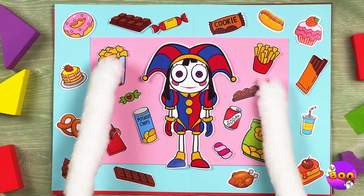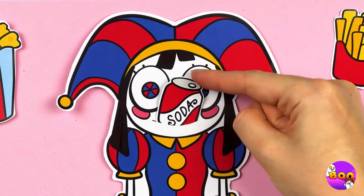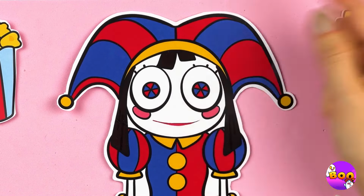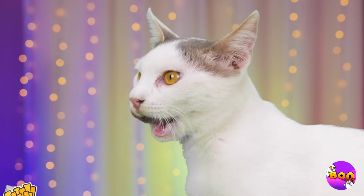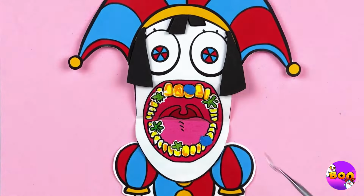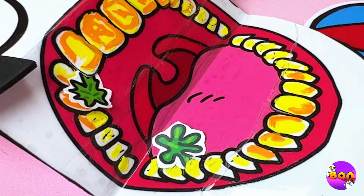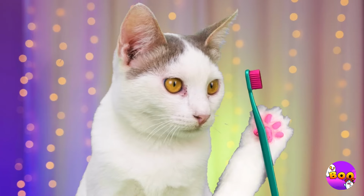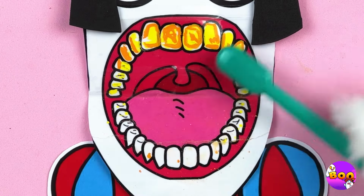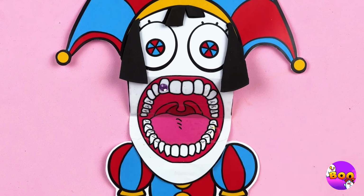Wow, Pomni's got her very own personal food court. You should really try chewing. Want fries with that? No? Are you full? Oh no! Her teeth need fixing up! Much better. Now they'll need a good brushing. Get scrubbing. And how about a little tooth gem?